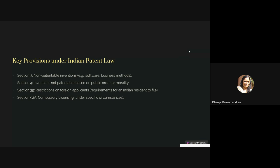So when such emergencies arise, the government has a provision that they can invoke this compulsory licensing provision to make sure that the drug is licensed out to as many parties as possible who have the infrastructure to come up with such drugs and bring it to the market so that people's lives are saved.